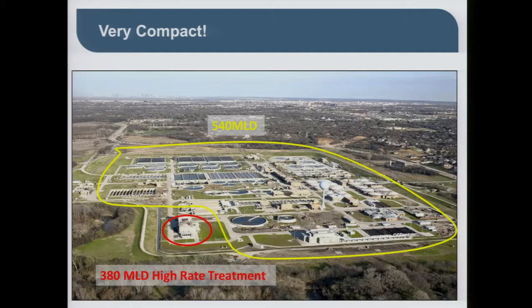Incredibly compact. But this does require chemicals, so you wouldn't want to run it all the time, because operating cost would be higher than the conventional methods. But for stormwater treatment, it's perfect. Low capital cost and very quick to respond.